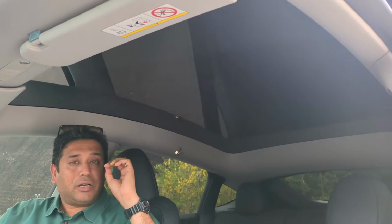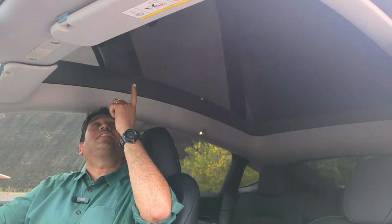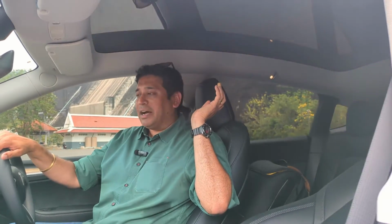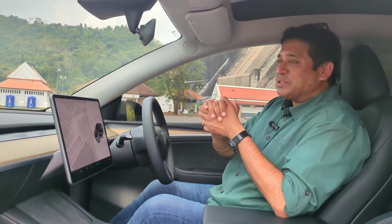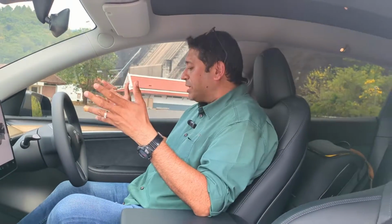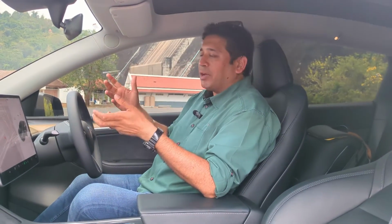No panoramic sunroof, but it's a glass roof which is sun controlled. I can see the sun right now, but it's completely dark. So it does emit a lot of heat inside, but looks very cool for the rear passengers at night. This is a complete glass area. So this is what the interiors of the Tesla Y are all about. Minimalistic, modern, future ready. What more could I have asked for?